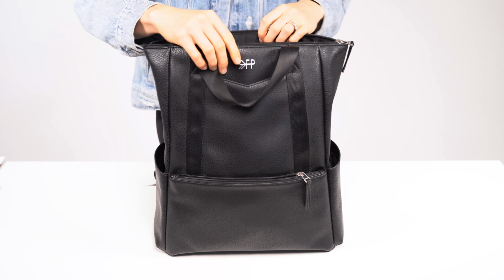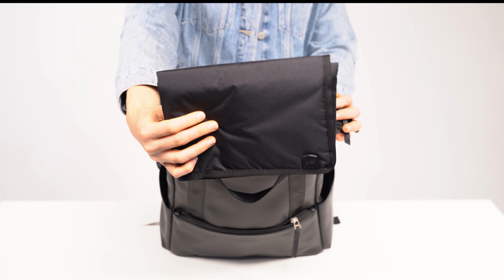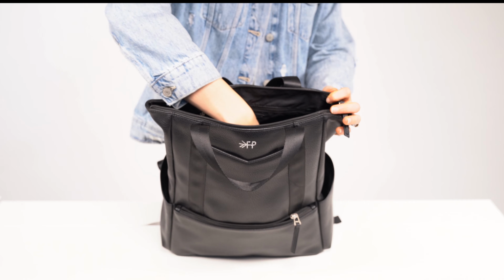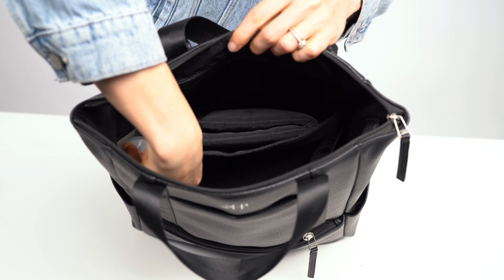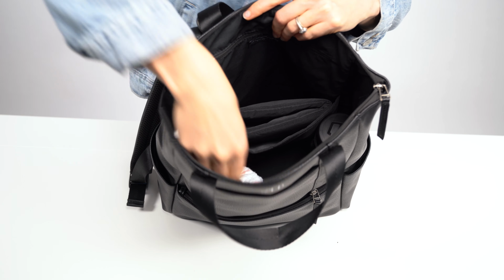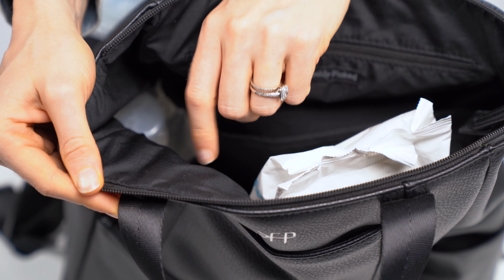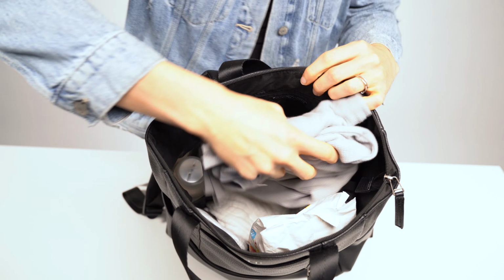Inside the spacious main compartment, you'll see a zippered security pocket for smaller items, plus a machine washable changing mat. There are four slip pockets for organization, including an insulated bottle pocket. You can fit plenty of wipes and diapers, and you'll love the spill-resistant interior to keep things clean. Take a look at how much you can fit in the main pocket.